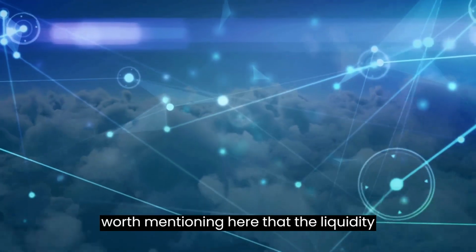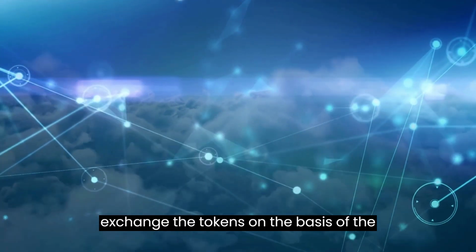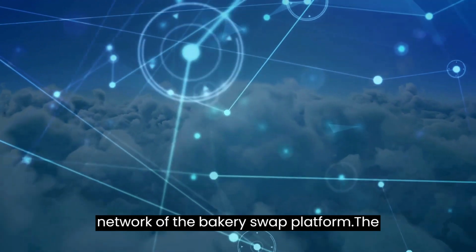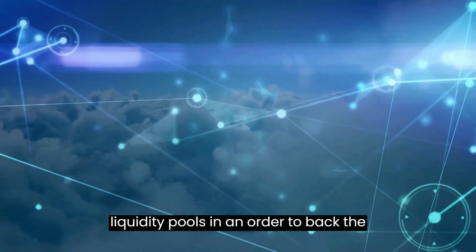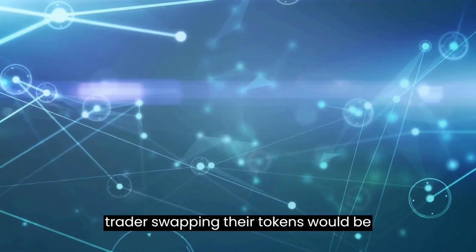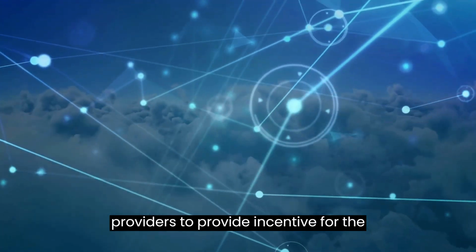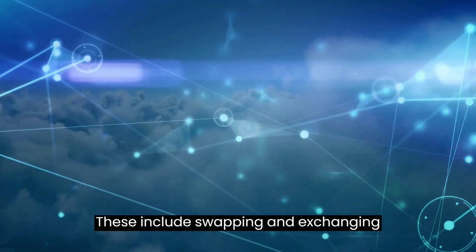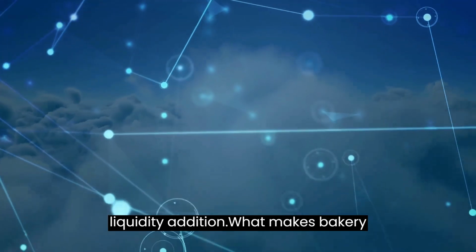It is worth mentioning here that the liquidity pools are an essential part of this system as an individual can swap and exchange tokens on the basis of the given liquidity. The liquidity pools are backed by the participants on the network of the Bakeryswap platform. The liquidity providers may deposit their token balances in the appropriate liquidity pools in order to back the decentralized exchange and AMM system for rewards. This way, the traders swapping their tokens would be required to pay trading charges, which are distributed to the liquidity providers to provide incentive for participation. Bakeryswap provides a lot of financial services. These include swapping and exchanging tokens, farming, liquidity pooling, wallet integration, launchpad, and liquidity addition.